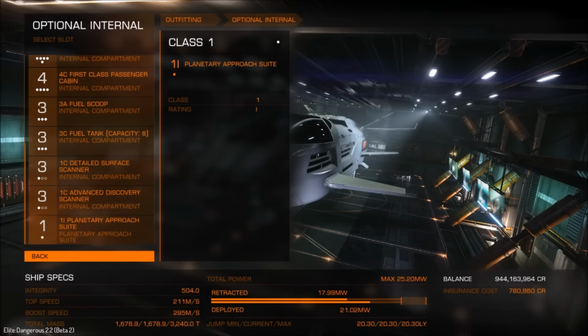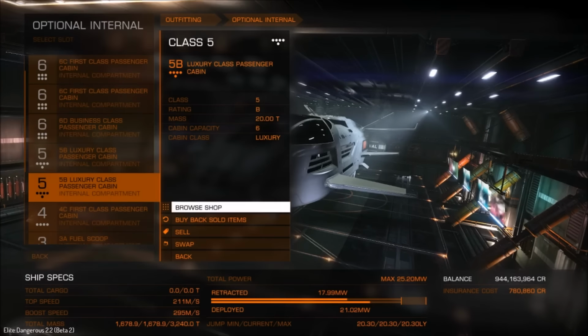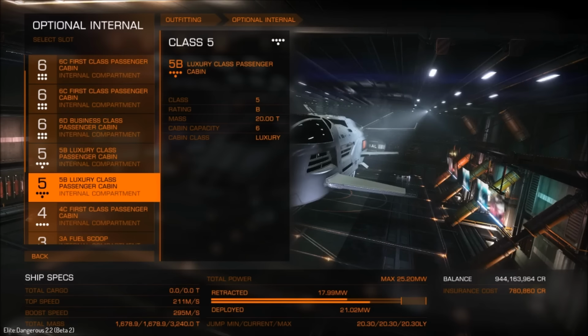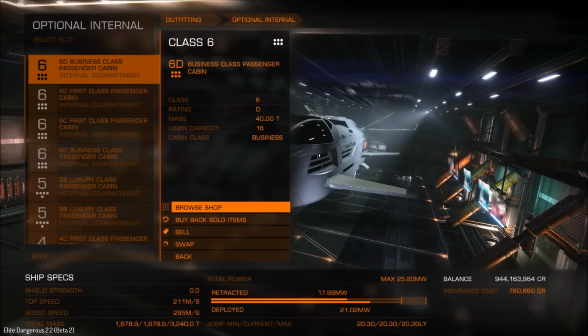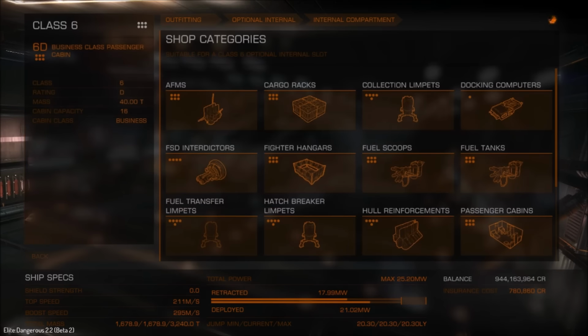The other complaint that the ship has is that many of its size 5 and size 6 compartments are actually limited to only cargo racks, hull reinforcement, and passenger cabins. Some people don't like that. I particularly do, and actually wish that more ships had these types of restrictions on what could go where, to make things a little bit more interesting in the planning, and also giving certain ships and roles a little bit more specificity. You know, like Type 9s can only fit cargo racks because it's a cargo ship, and things of that nature.